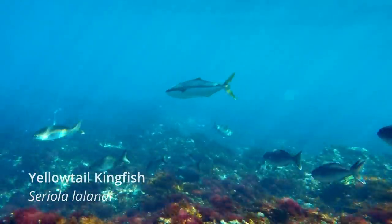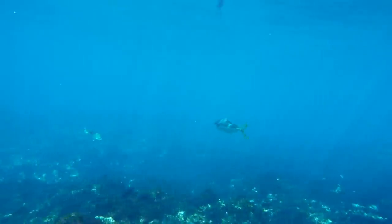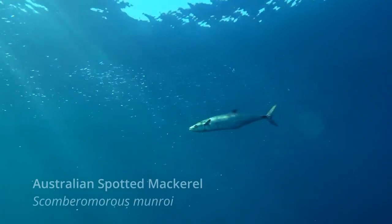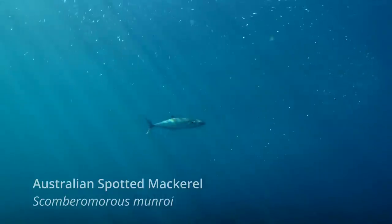What might not be obvious is the presence of both warm and cold water marine life due to the Leeuwin Current bringing a stream of warm tropical water south to the islands in a place which would otherwise be a temperate zone.